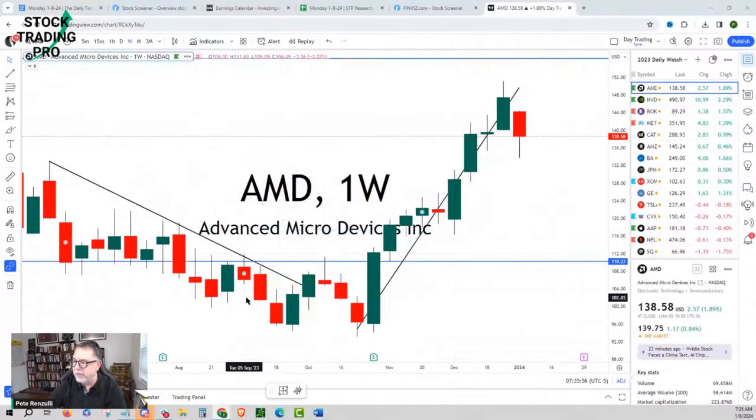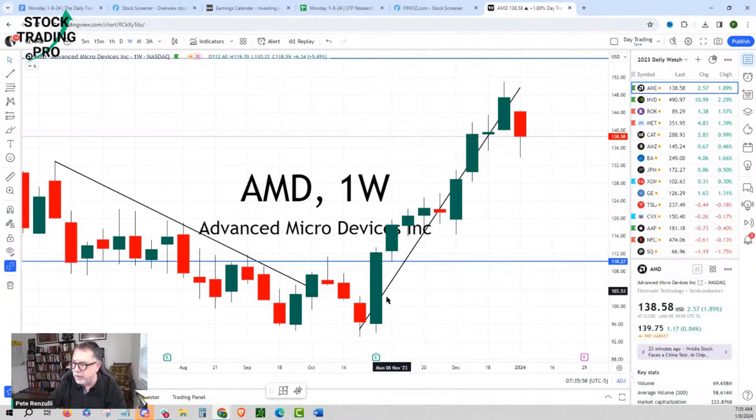So if we go back to, and I say deal, I mean the next trade, if we go back to that weekly chart of AMD and we take a look at this week and this week and this week and this week, all of these weeks, pretty much the entire week, it was going up. So that meant the current order flow was in sync with the stacked order flow.